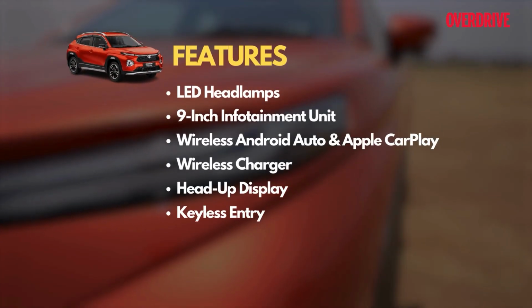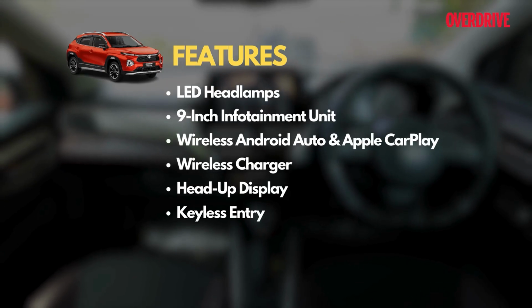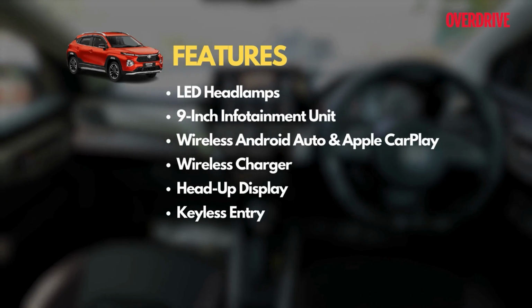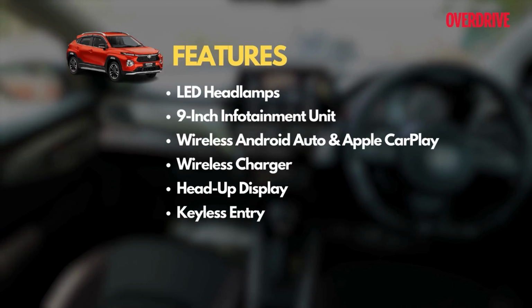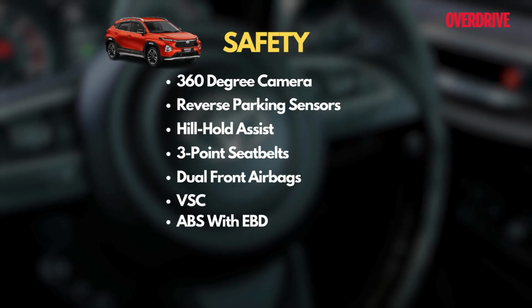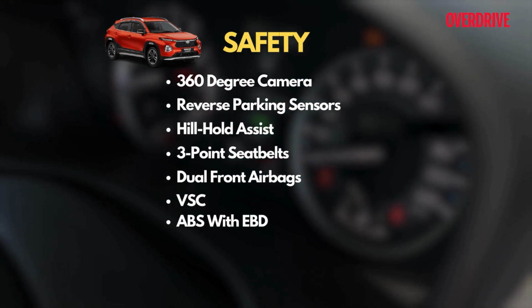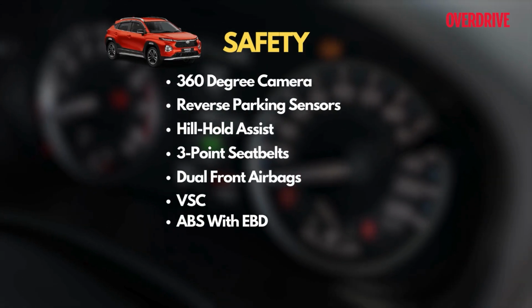The features list is carried over with LED headlamps, a 9-inch infotainment system that supports wireless Android Auto and Apple CarPlay, a wireless charger, a neat head-up display, and keyless entry, just to name a few. Safety includes a 360-degree camera, reverse parking sensors, hill hold assist, 3-point seat belts for all passengers, dual front airbags, and more.